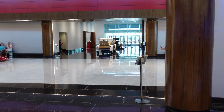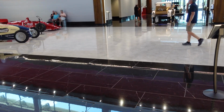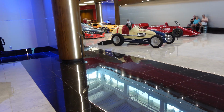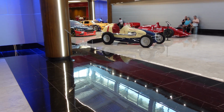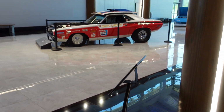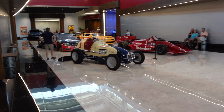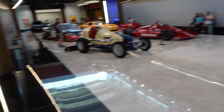So many cars here. Like I said, it's not the biggest car museum, but you could spend a good half a day here easy. We have almost already. We've been here a couple hours. I'm gonna go back through and see some details I might have missed. Goes from that end all the way down that way. And then here's the entrance, and then this is the room with some of the older cars.